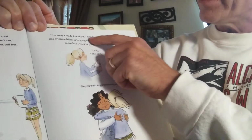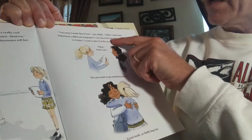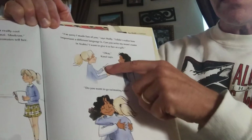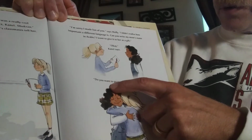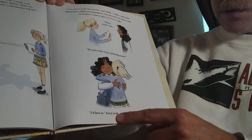"I'm sorry I made fun of you," said Molly. "I didn't realize how important different languages are. Can you write down my mom's name in Arabic? I want to give it to her as a gift." "Okay," Kanzi says. "Do you want to go swimming soon?" And she gives her a hug. "I'd love to," Molly nods, as Kanzi gives her a hug.